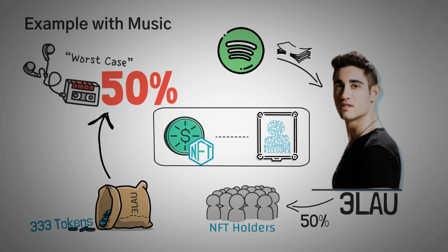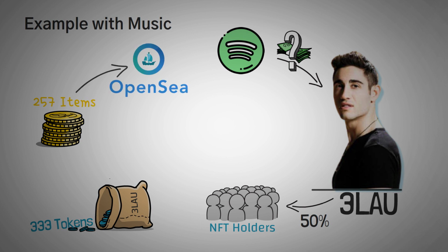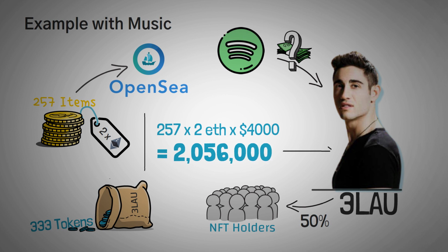To put this into perspective of how much the artist made, there are currently 257 items on OpenSea, which is an NFT marketplace, and the floor price, which means the lowest possible trading price, is 2 Ethereum. 257 items times 2 Ethereum times an average price of $4,000 per ETH equals over $2 million for half of his streaming royalties. Now, I will say, this doesn't mean he earned all of that though. He only got the proceeds from initially selling them.